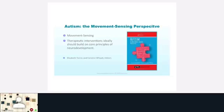Another great new book that's out is called Autism, the Movement Sensing Perspective.